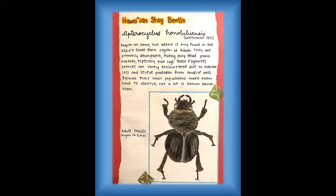They are primarily decomposers, eating only dead plant matter, especially koa logs. So they're a really important part of ecosystems. They help break down organic material and help reintroduce nutrients back into the ecosystem. So they're flightless and they're rarely encountered due to severe habitat loss and severe predation from invasive rat species. Because their small populations make them hard to observe, not a lot is known about them. So there's still a lot to be discovered about these little guys.